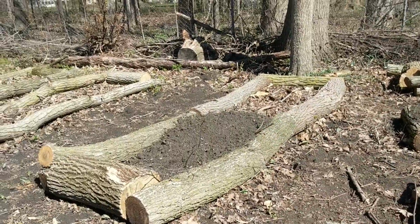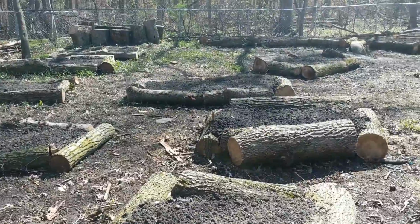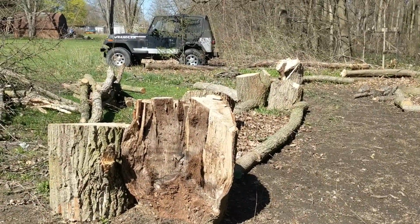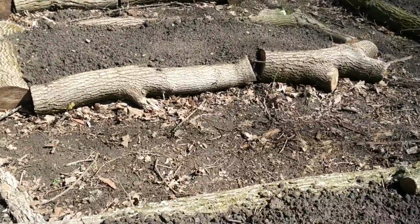See this guy, he's only like half full. But hopefully by the end of today, these will all be filled and ready for planting. Look at that beautiful black gold.